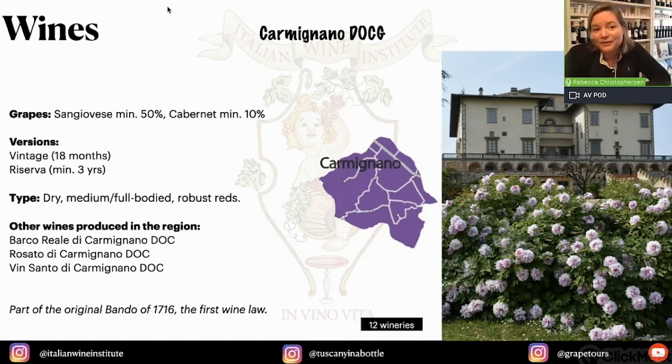Other wines, as mentioned, the Parco Reale, which is a red as well, usually released as a more young style of wine, definitely a little bit of an everyday kind of wine, but really lovely as well. Rosato is also a DOC in this area, so Rosato means rosé in Italian. Vinsanto is another wonderful wine of the area. So Vinsanto is the dessert wine, and I'll be talking more about it later on, but basically, yeah, made from dried grapes.